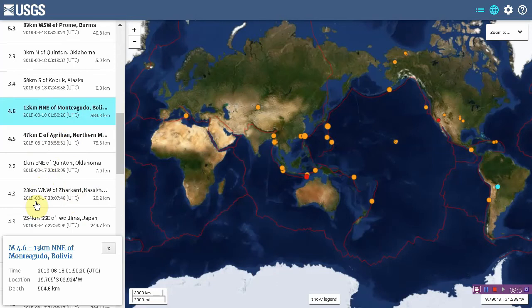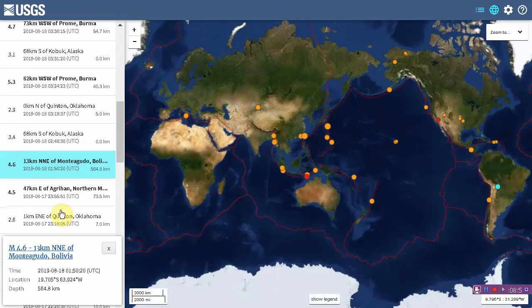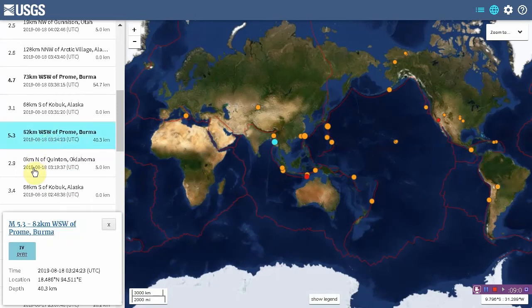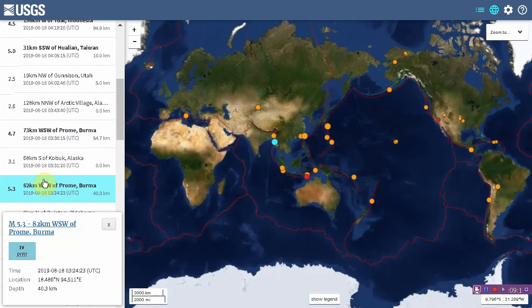4.6 at Bolivia. That one is at extreme depth, the deepest quake I've seen, I think, ever in South America. This one, 564 kilometers. Heads up western South America for a larger quake. We've been seeing deep quakes there for weeks. And there's a magnitude 6 and 7 earthquake drought. And guess how those end, folks? With earthquakes. Here's a 5.3 at Burma.